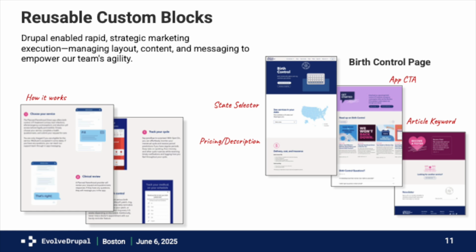So Planned Parenthood Direct has two apps. One is the telehealth app, which we're speaking mostly about here. The other is actually a cycle tracking app called Spot On. So we were able to use the same block, which is the step system, showing some images, showing some information about it, to quickly launch our Spot On page, because we acquired it after we had built this website. So I actually launched the page in about 25 minutes, which was amazing. So thank you, Adrienne. That's the how it works block.